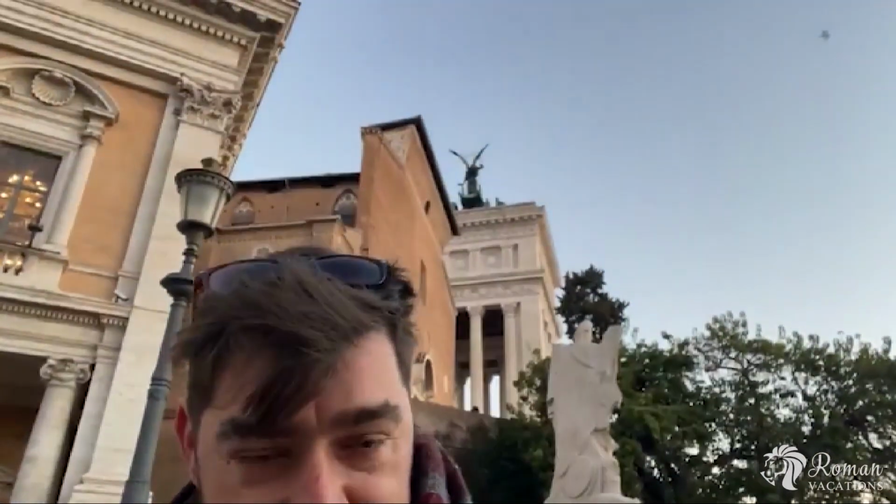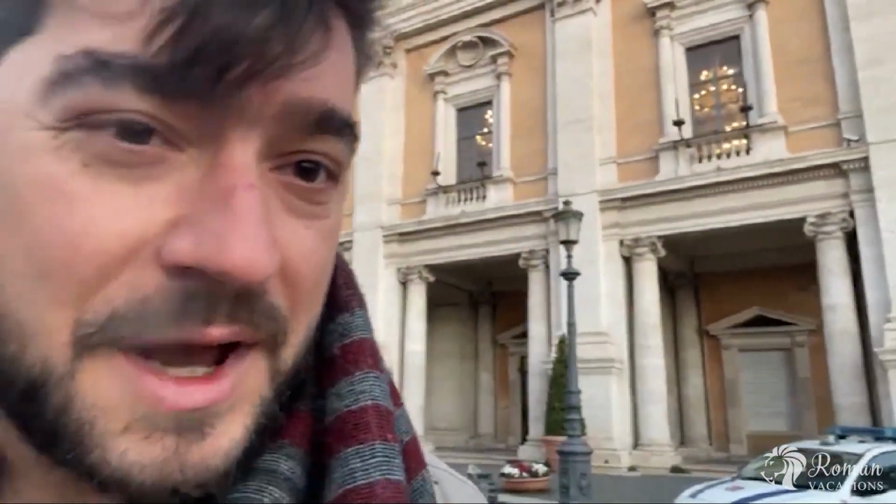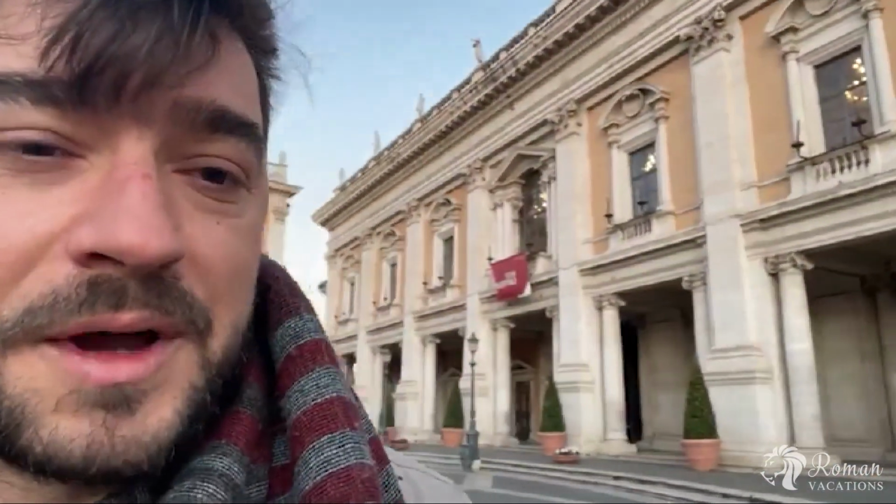Now, right behind, starting with the buildings, you have Santa Maria in Aracoeli. It's one of the basilicas of Rome. It's a very ancient church, and it is named as the church of the mayor of the city. Behind us, you have one of the 2 wings of the Capitoline Museum.